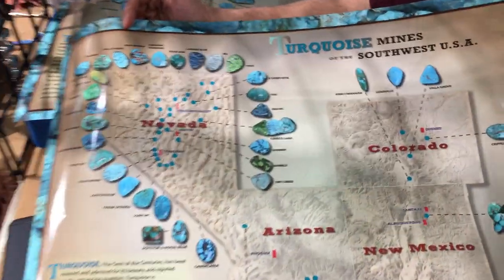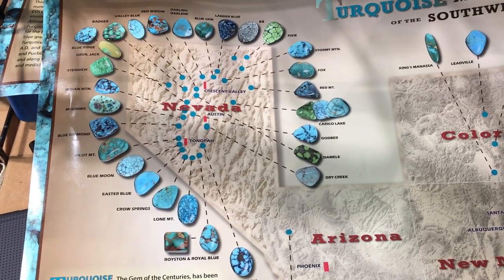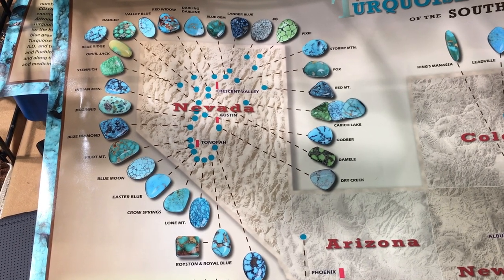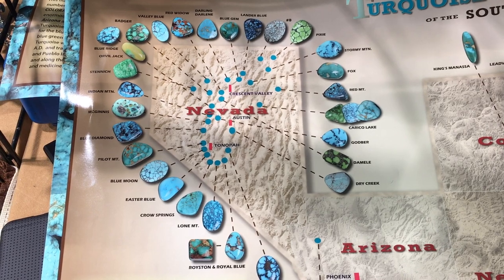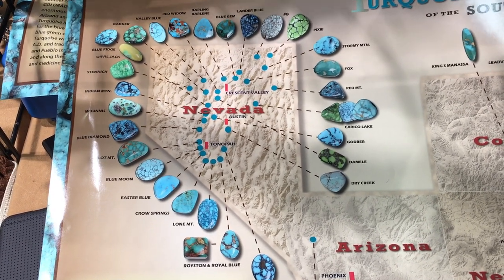This is a map that Ernest Montoya has put together. It kind of gives you an idea of some of the mines, some of the better stones that are represented from the different mines. There are some other maps out there, and you look at the turquoise and you really don't see the identifiable differences between them, and this mine does.